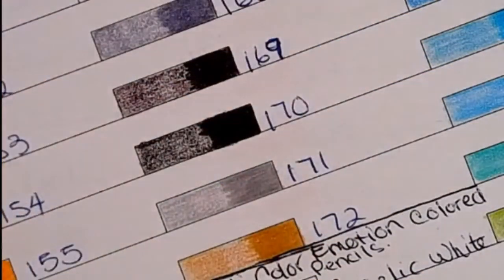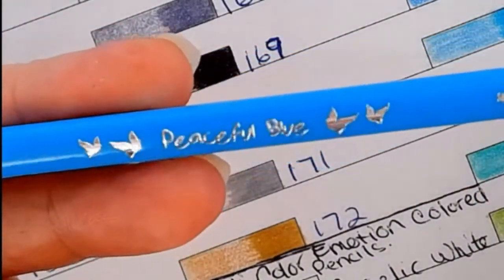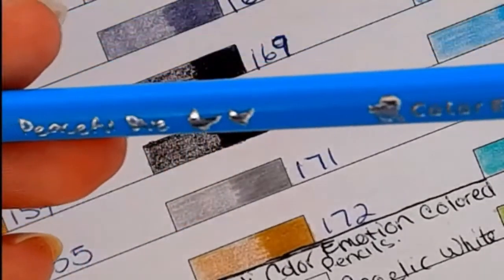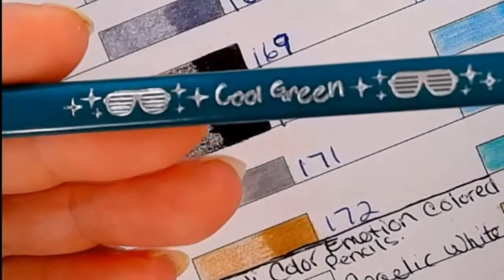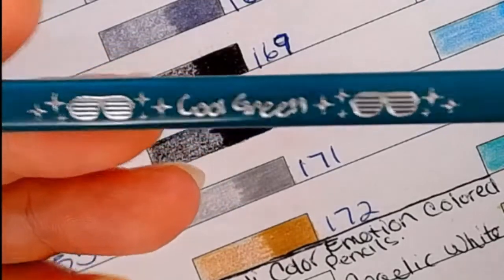And we're almost through. We're at the blues. And this one is Peaceful Blue with the doves. Peaceful Doves. This one is Cool Green with the sunglasses at night. Because, yeah, they're cool.